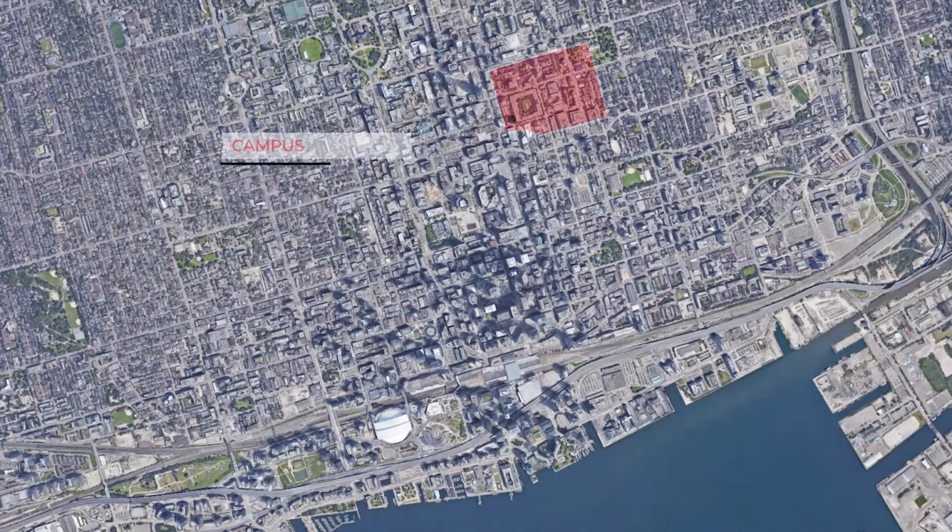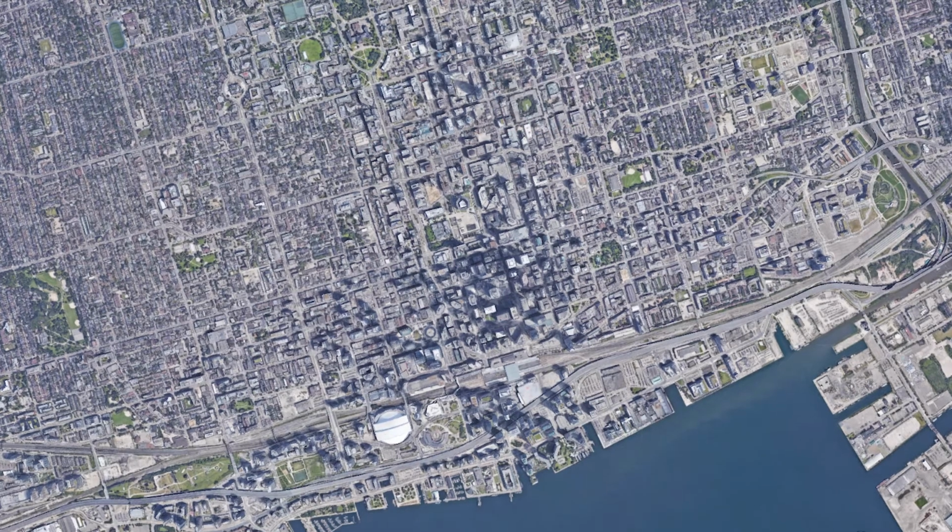The university is located in the heart of Toronto, Canada, the fourth largest city in North America. Here, students can connect with leaders in culture, business, healthcare, or government because opportunity lives at our front door.